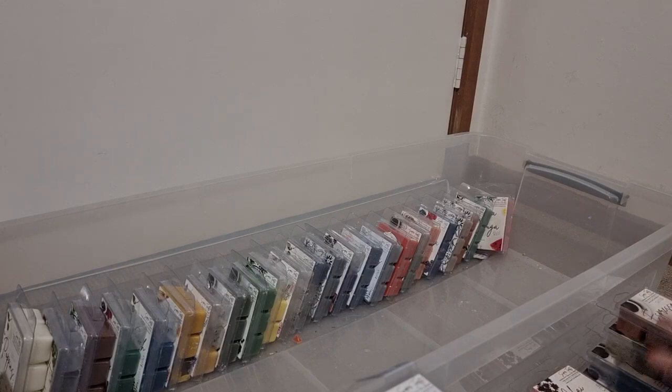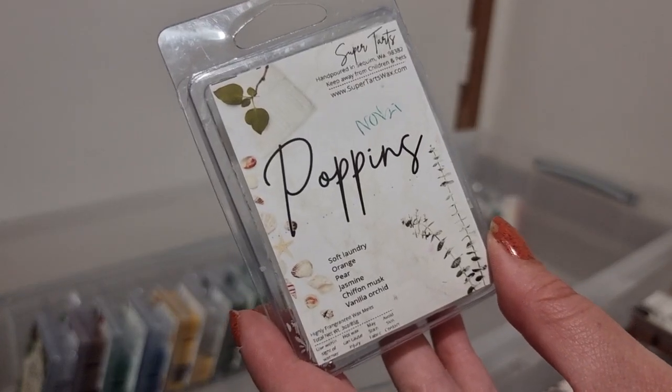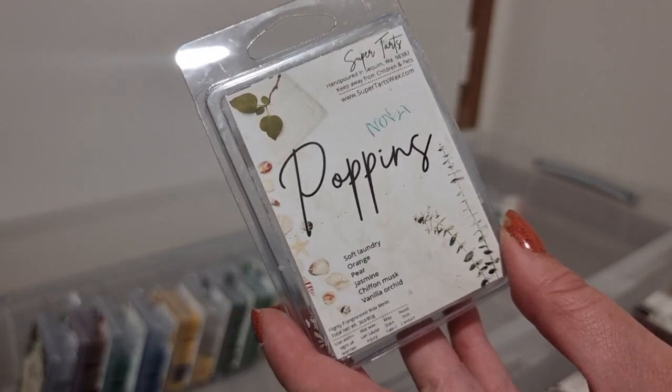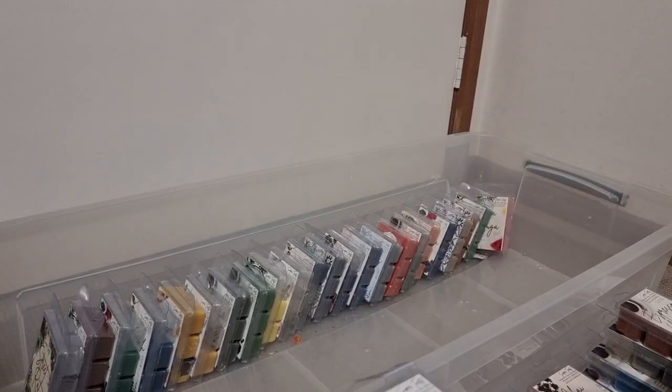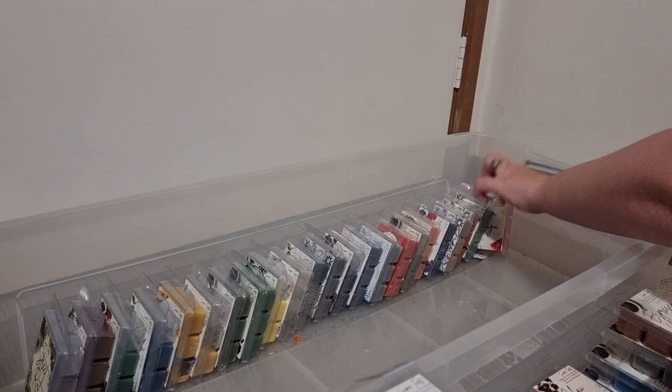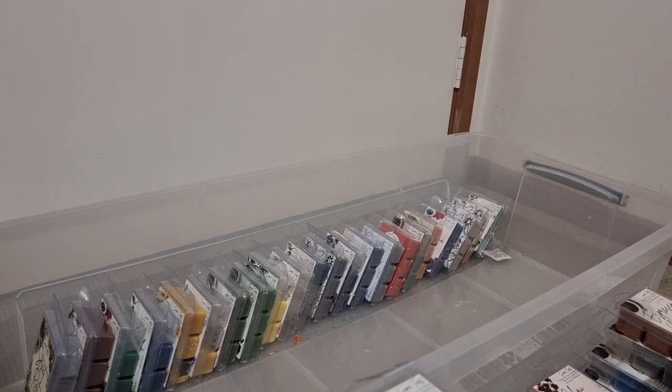Another one that's got a Christmassy label. Poppins, I haven't tried this one yet, so it's like soft laundry. I don't know, orange, pear, jasmine, chiffon, musk, vanilla, orchid. That's going to have a type in it, but I don't know what the type is, because she broke down the scent notes, so things used to say like Magically Delicious used to be like Lucky Charms, whereas now it's sweetened cereals, marshmallows, sugary milk.